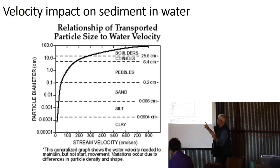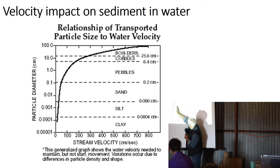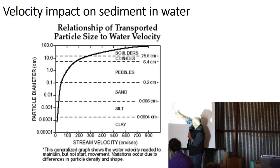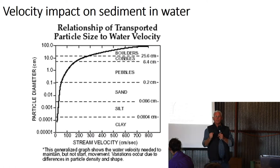The other thing about velocity of water flow is that speeds in centimetres per second you won't see. The critical bit is about 1 to 2 metres per second. If you're above 2 metres per second, you start carrying not just sand and silt, but pebbles and boulders, because of the energy. If we can slow the water down and get it below about 1 metre per second, it loses the energy and drops that load.